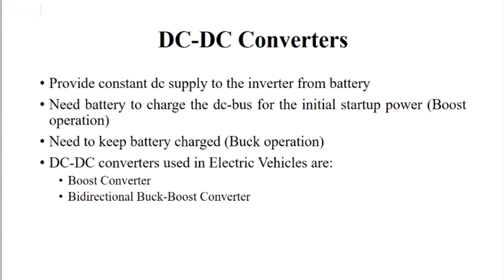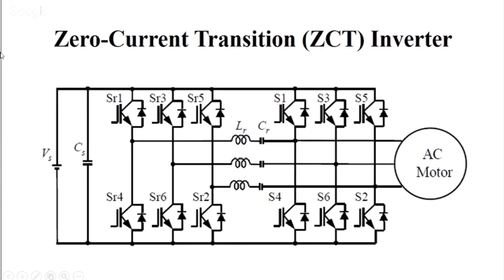Next is the DC to DC converter circuit. This converter circuit will provide constant DC supply to the inverters from the batteries, and it needs the battery to charge the DC bus for the initial startup power. When the motor is starting, or you want to start your electric vehicle, at that point you need DC power. For that you need to provide power to the DC bus, as you have seen in this case.